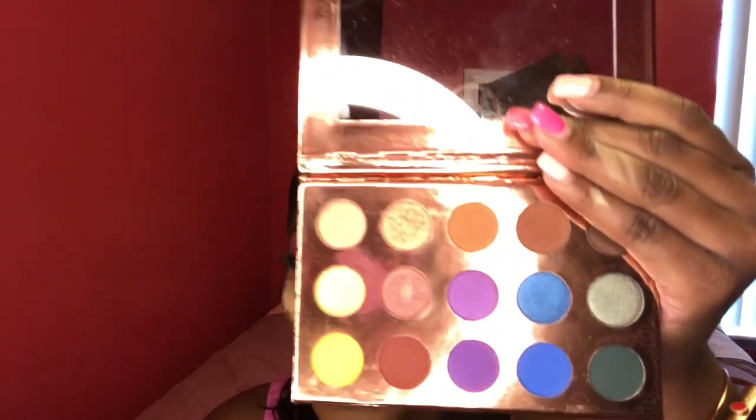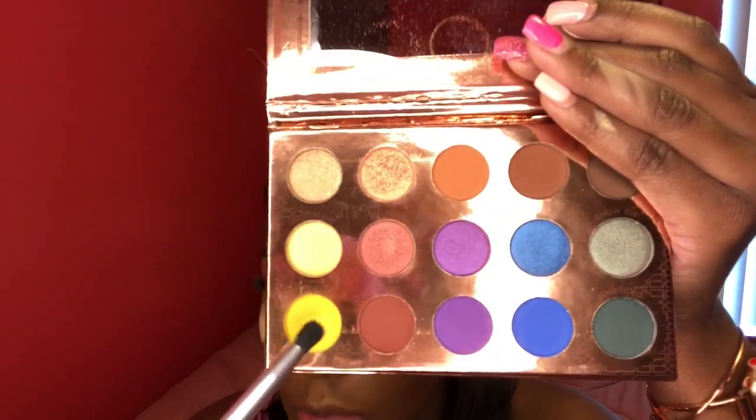And lastly, for the lower lash line, I'm going to be going back into this BH Cosmetics, and it's my Ray Ray 15 color shadow palette, which was the first one we used. And I'm going to be taking that yellow and putting it on the remaining lower lash line space.